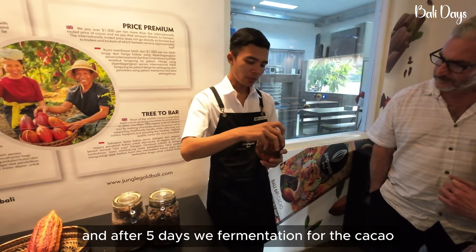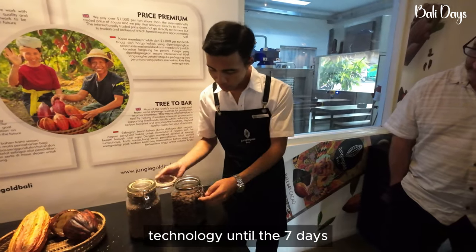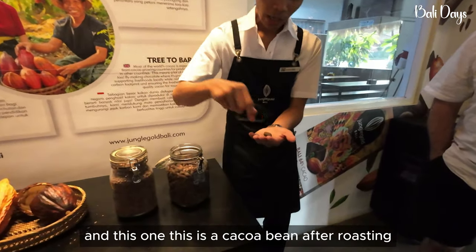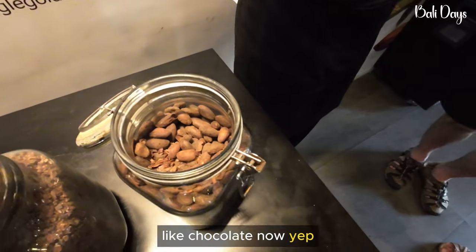After 5 days of fermentation, we dry the cacao bean with solar dryer technology for 7 days. And we have the cacao bean. This one is the cacao bean after roasting. So is it starting to smell like chocolate? Like chocolate? Yeah.